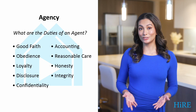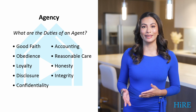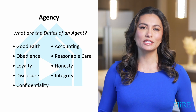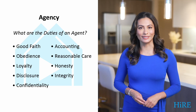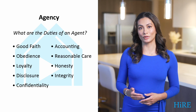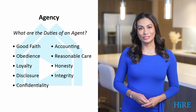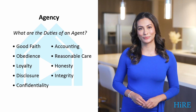What are the duties of an agent? Well, you can remember them easily with the acronym Gold Car High. Picture a gold car on the beach in Hawaii. Good faith. The agent must act in a trustworthy manner with no intent to defraud the principal. Obedience. The agent must obey the directives of the principal unless, of course, the principal directs the agent to act illegally or unethically. Loyalty. The agent is loyal to the principal above all other parties in the transaction.